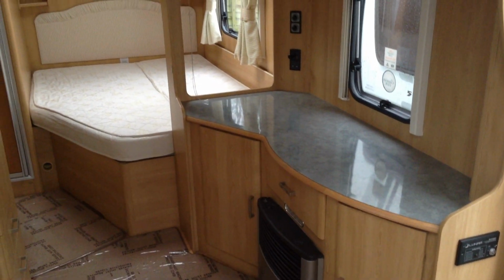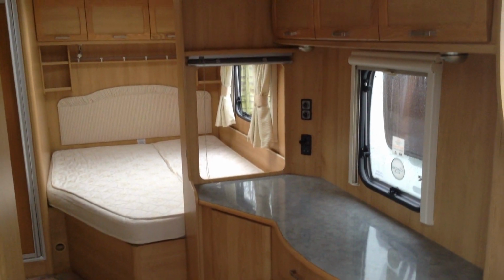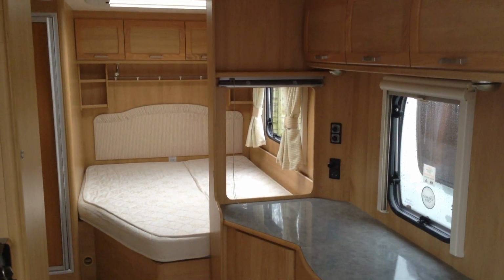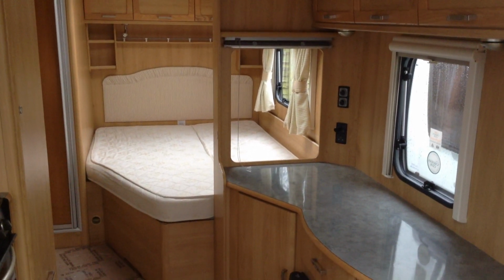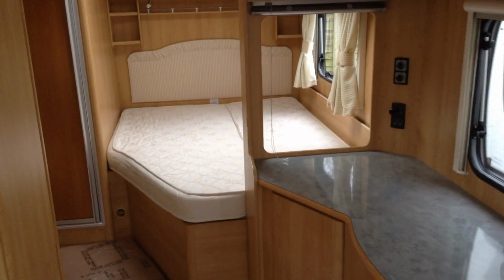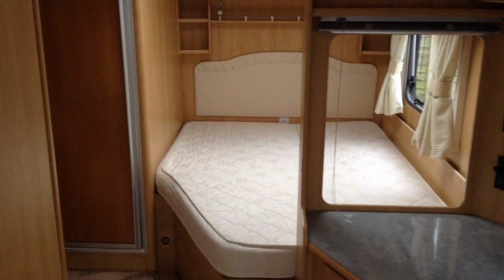So your first impression is of the, dare I say, open space or open plan layout of the van. Bed lifts up nice and high to reveal great storage, and as I said earlier, you can access that space from the exterior should you wish to get things like your tables and chairs.